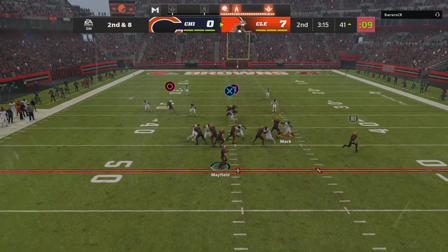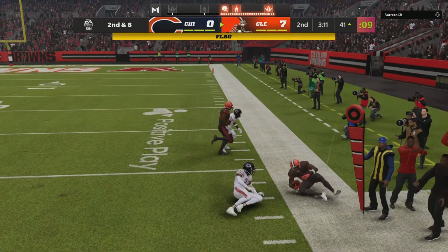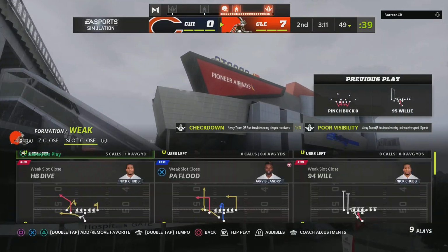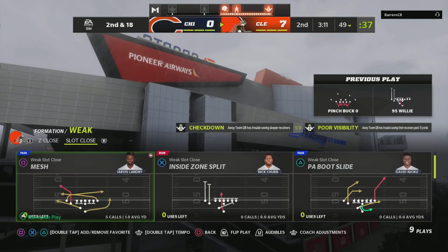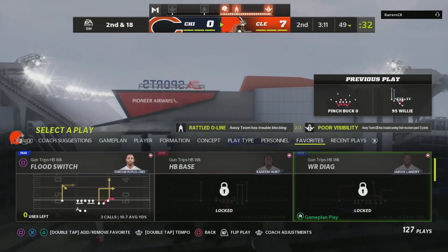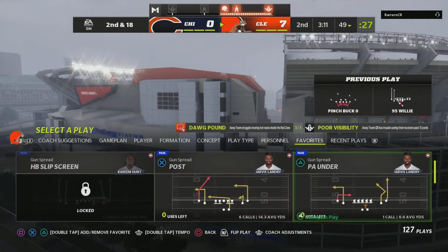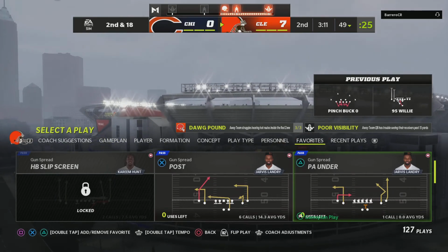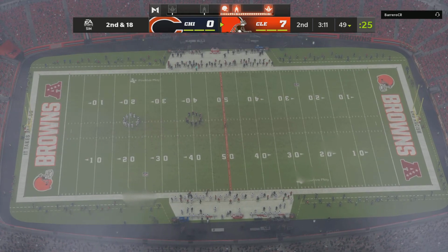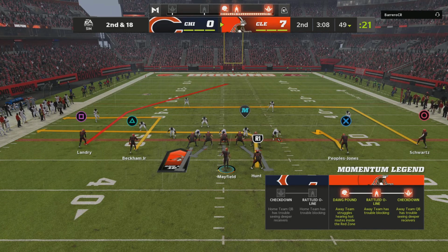From the 41, Mayfield. He finds his target, Beckham. And he's going to be taken down with a marker on the field. So let's see about the call. Jedrick Wills, former first-round pick, guilty there. They'll come up now on a 2nd and long after the hold.